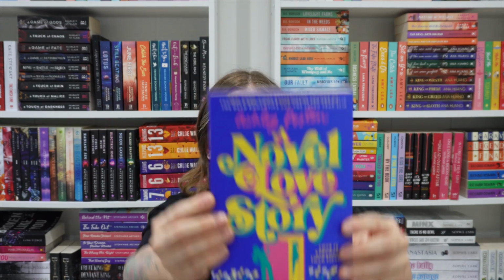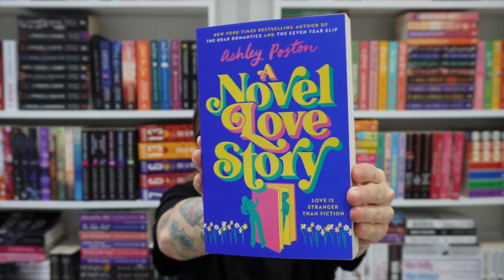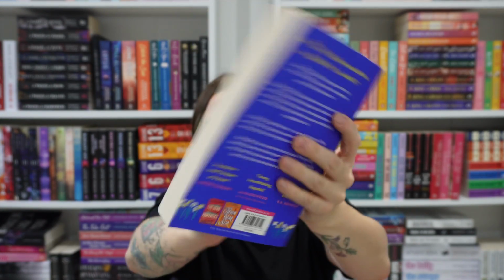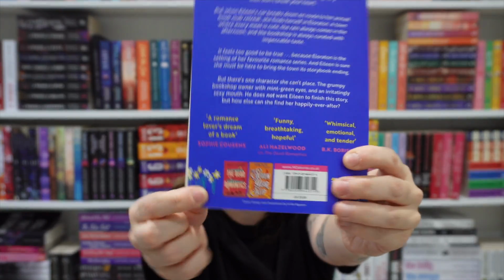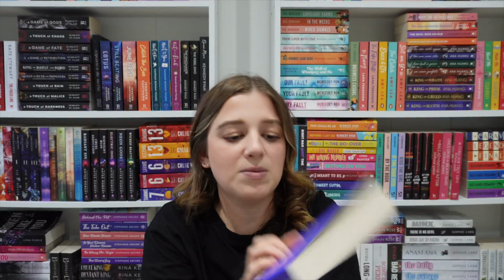but this is her newest release, and I don't know what it's about. I'm hoping just to go into this one blind, if I'm honest, so I'll hold it up in case you guys want to have a little read of the back yourselves. But on the front it says, "Love is stranger than fiction." I don't know, I'm very excited. The cover is cute too. Her covers are all quite bold and vibrant, which is really nice. But yeah, I'm just really looking forward to diving into this one, and again, it is a book club pick, so I have to read it.